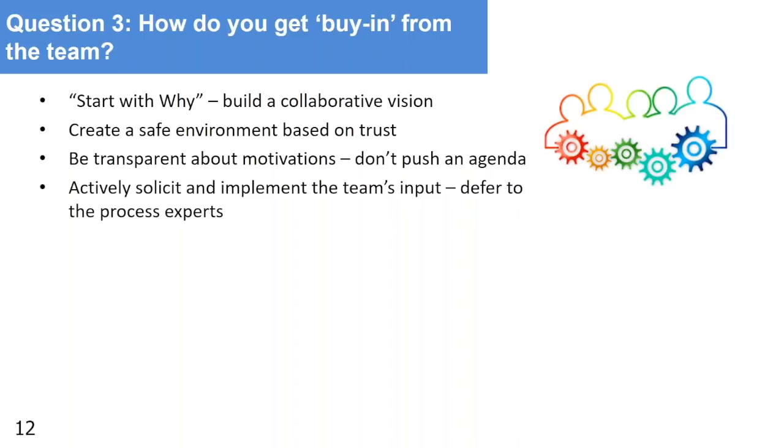You've got to genuinely and sincerely solicit and act upon the team members' feedback. I like to tell them in the beginning, I'll say, honestly, when it comes to your process, I don't know anything. I'm hoping you guys are going to teach me, but I really see you as the process experts, and I'm going to be leaning on you pretty hard as we go through this A3 process together.